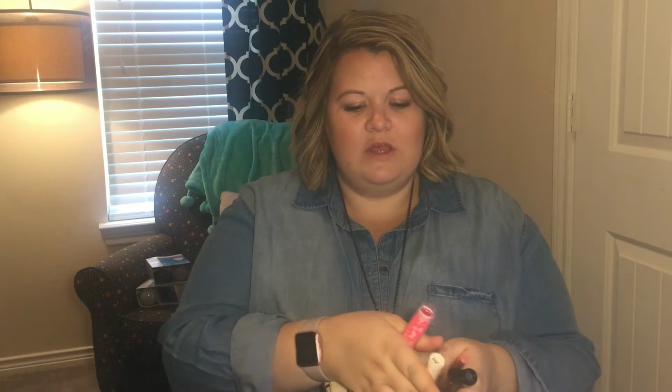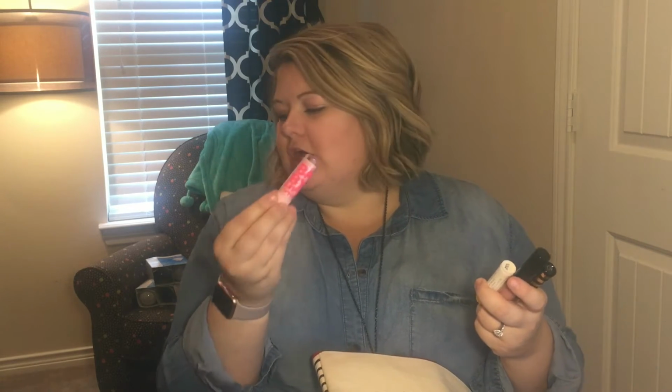So I've got the baby lips. This is just a crystal. I think it might be cherry or something like that. But these are pretty okay. It's a cheat item for sure.